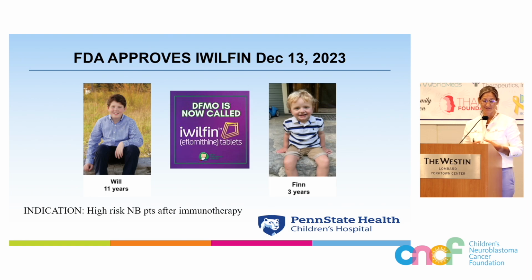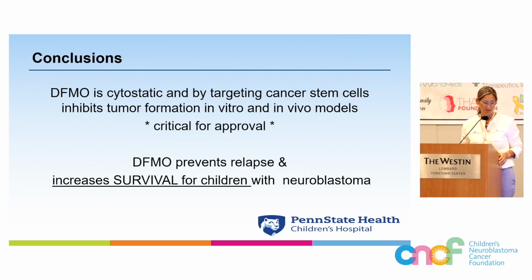So Finn is doing great, and iWilfin is the name of the medication. The indication is for high-risk neuroblastoma patients after immunotherapy. The way it's written doesn't necessarily say for upfront patients, which has been really nice in terms of regulatory and insurance approval for relapse patients. If you've had immunotherapy, then the insurance follows along with the label, which is great.